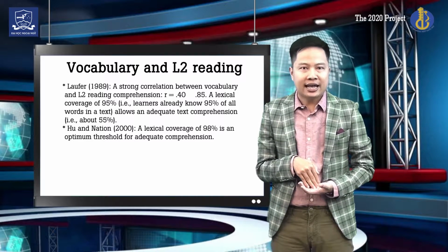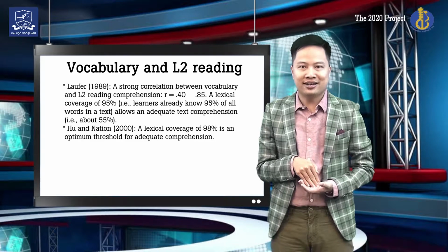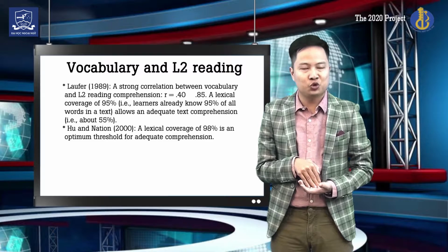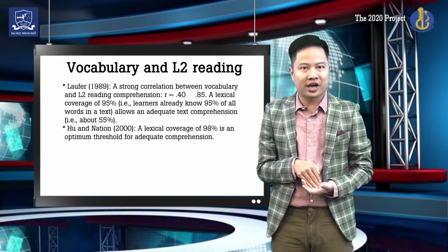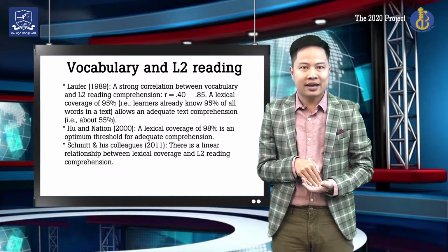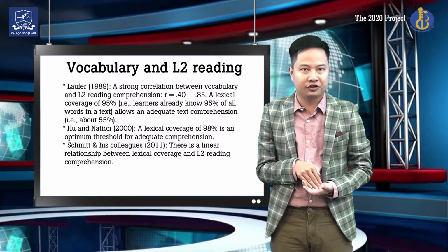Relatively few gained adequate comprehension of the text with 90 and 95% coverage. Hu and Nation therefore concluded that the required coverage was somewhere between 95 and 100% and suggested a figure of 98% as an optimum threshold for adequate comprehension. The two above studies attempted to identify a coverage threshold at which adequate comprehension of written text can be achieved.